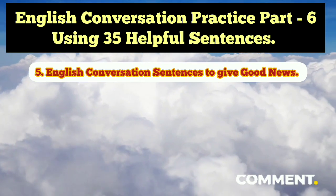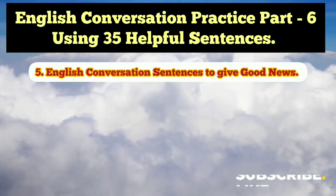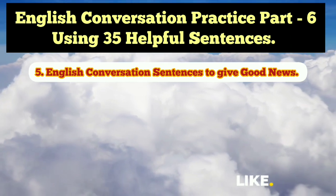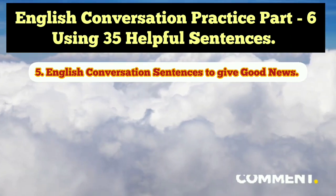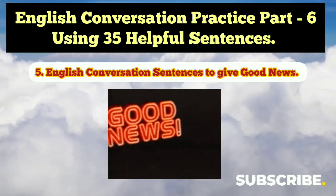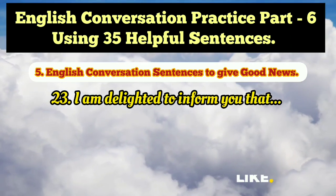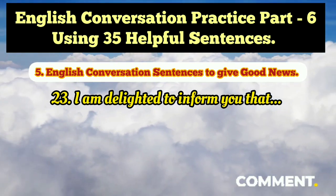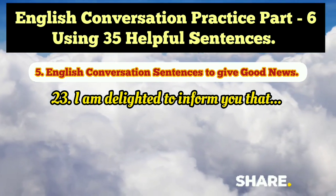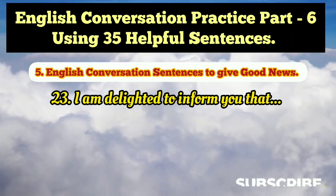Up next we are going to turn our attention towards the next category, and here we are going to see some more interesting, more helpful sentences, related to good news. As you see the category, English conversation sentences to give good news. Here we are going to learn some sentences related to good news and how to give good news. So as you see the first one, number 23, I'm delighted to inform you that. Then you can mention that you have been selected, or whatever good news you want to give, right? So first is this one, I am delighted to inform you that.